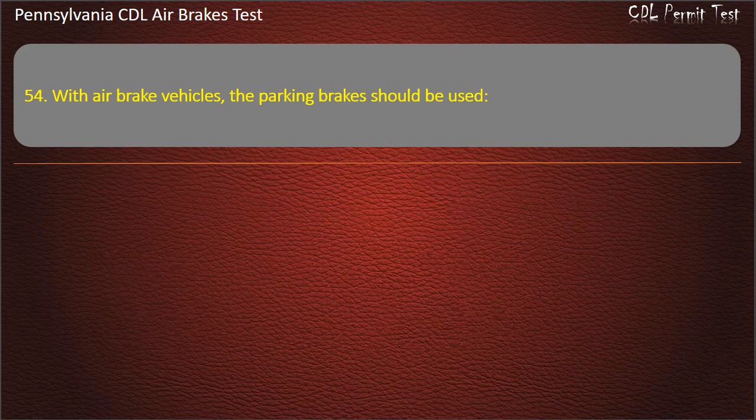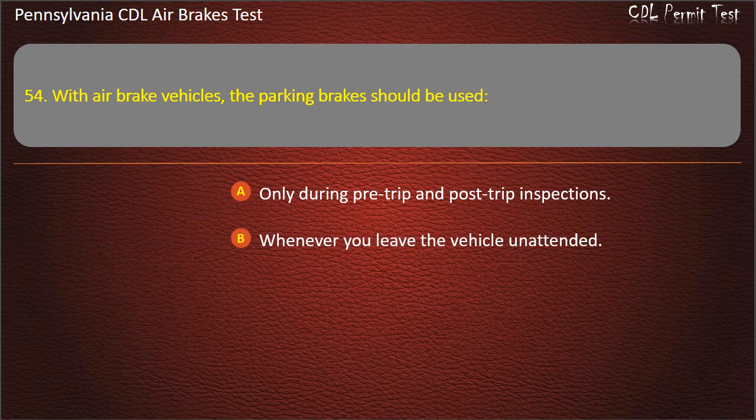Question 54. With air brake vehicles, the parking brakes should be used only during pre-trip and post-trip inspections. Whenever you leave the vehicle unattended. As little as possible. Answer. Whenever you leave the vehicle unattended.